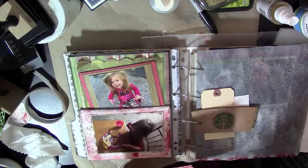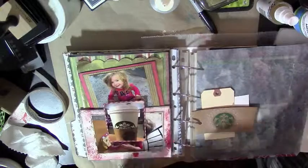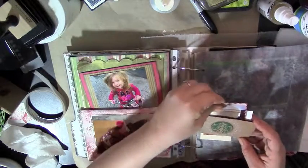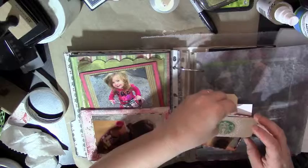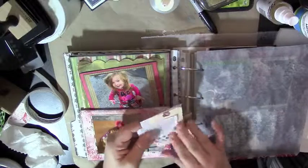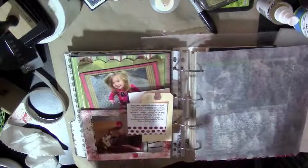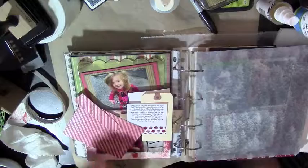And so I have the little cup holder thing that keeps you from getting burned or whatever. I just hole punched that, and I'm using it as kind of a pocket for my photo of my coffee, which is a peppermint mocha, the best of the best. I just can't seem to get enough peppermint during winter. I'm actually kind of bummed that all the peppermint mocha creamer is gone from the store now. Makes me very sad. So I've just attached that koozie thing with a hole punch through the ring, and then I added a tag to the back so that I could put my journaling on the back of the tag.